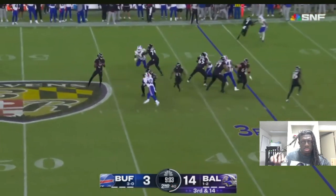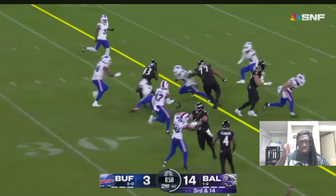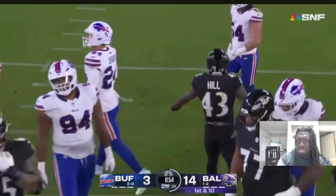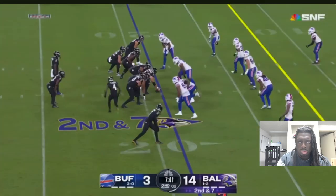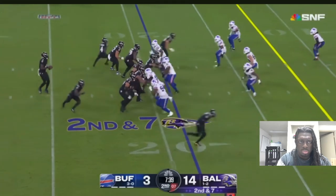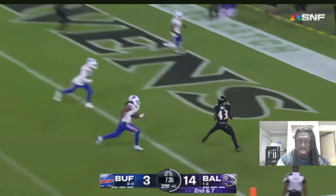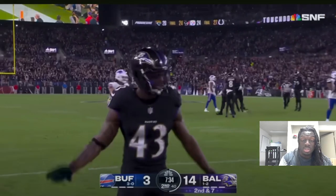The third and 14. Buffalo brings the pressure. They'll outlet Hill. Justice Hill. Got to the line. First down. Using the speed out of the backfield. Torn biceps in camp. Limited to 5 games last year. Second and 7. Jackson lofting for Hill. Touchdown, Baltimore. Damn, Justice Hill is balling.